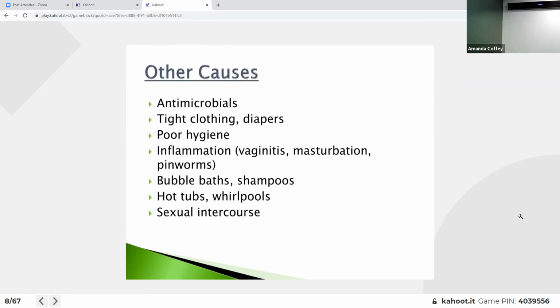Inflammation, so if you have vaginitis, and okay, everybody's like, why is masturbation on here? Toddlers masturbate, okay? It's part of their childhood process. They learn their bodies, they touch their areas, and it feels good, so what are they going to do? Again, they're going to do it again. So that's when you have your little boys like, don't touch your penis, please. Keep your hands out of your pants while we're in public. You just have to teach them the appropriate time to keep their hands in their pants.